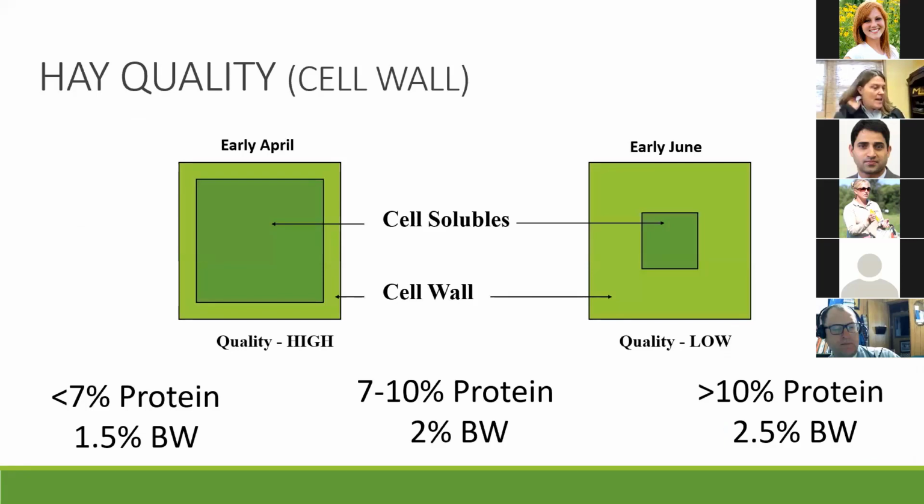So again, kind of rewinding back a little bit, when you have a lot of cell wall, over on the right-hand side, early June, chances are you've got really low protein. My number's on the bottom of the screen, you gotta swap them, right? Really low protein or low cell solubles means that you have a high amount of fiber, and so she can consume less of her total body weight overall.